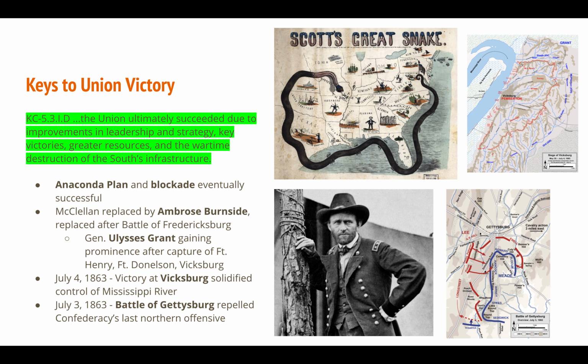So McClellan is replaced by Ambrose Burnside, and after the Battle of Fredericksburg, Burnside is replaced himself because it is a Confederate victory and there is a lot of Union casualties. Meanwhile, General Ulysses Grant is gaining prominence in the Western theater of the war. He helps to capture Fort Henry, Fort Donelson, the city of Vicksburg in Mississippi, which solidifies the Union control of the Western theater of war and the control of the Mississippi River.